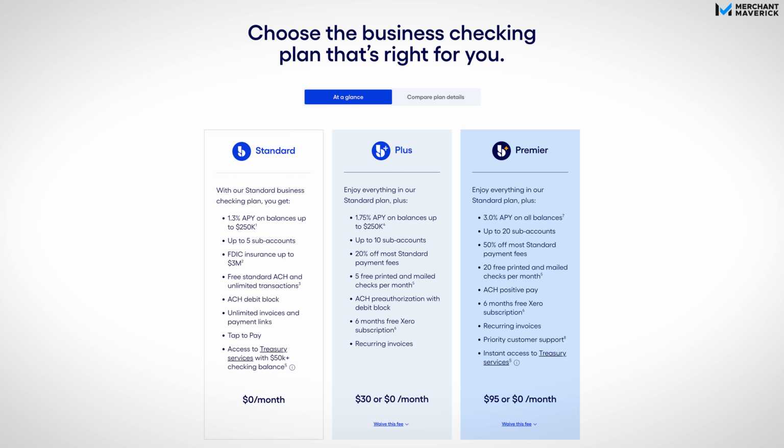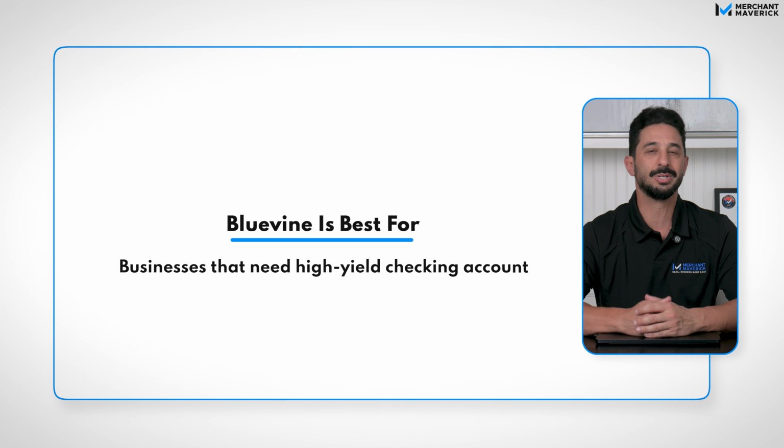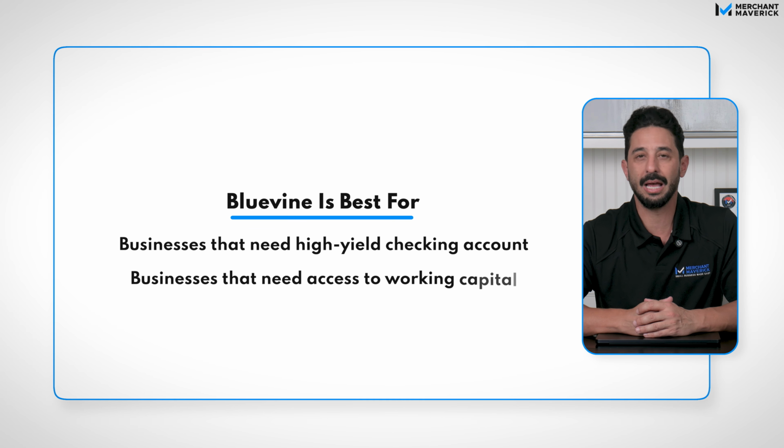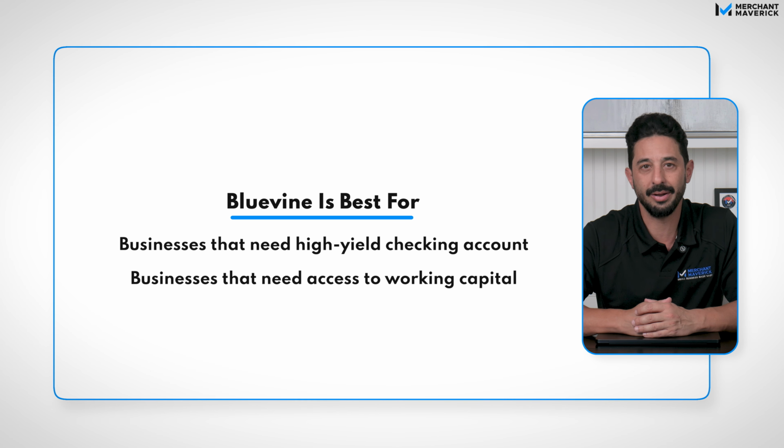While Bluevine is a powerful tool for businesses that are scaling quickly, it's not a corporate card or spend management platform. If you need multi-user corporate cards with sophisticated approval workflows and deep accounting automation, Bluevine isn't built for that. And like most digital banking platforms, it's not a great fit if you regularly deposit cash. However, if you need a high-yield checking account with smart cash organization tools and the ability to access working capital without going to a separate lender, Bluevine packs a lot into one product.